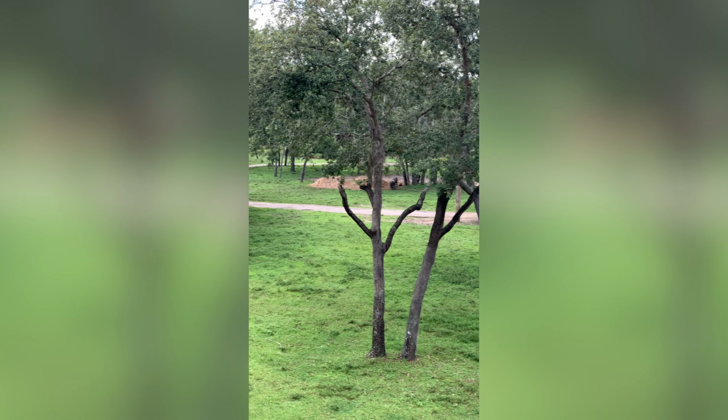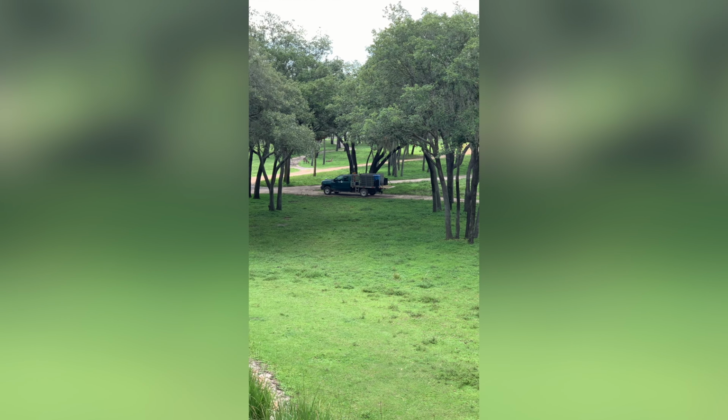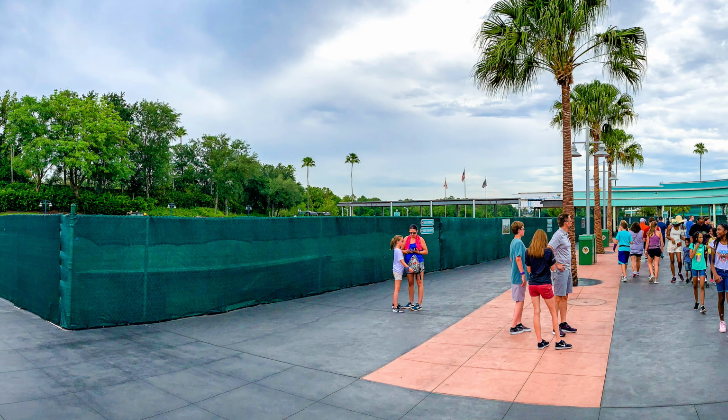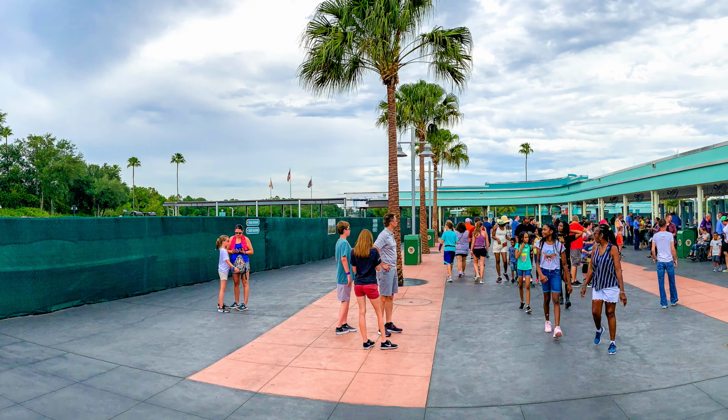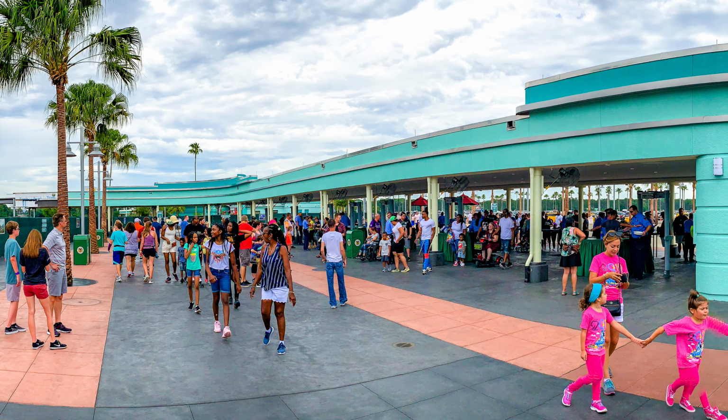So we headed to the front and took a bus over to Hollywood Studios because we do have a friend in town. We wanted to say hi, and so we got to the park and found that they had actually opened up part of the security area that they'd been working on. We've all had to go a certain direction this entire time. They did open part of that, which means progress is being made, which is always exciting.